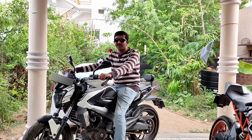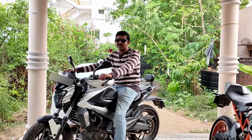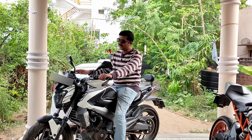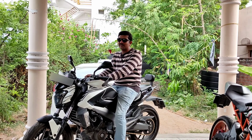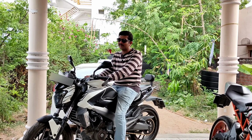The 35 Newton meter of torque this motorcycle produces feels like it can pull an elephant. I think we are all familiar with the elephant episode, and the 35 bhp this motorcycle produces is more than enough. For reference, my Ninja 300 produces just 27 Newton meters of torque, but it produces 4 more brake horsepower than this Dominar 400.